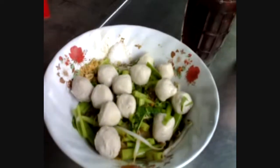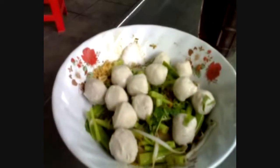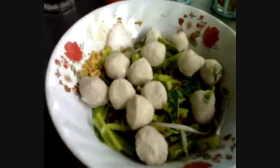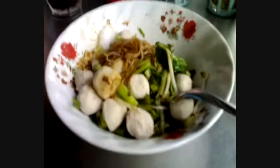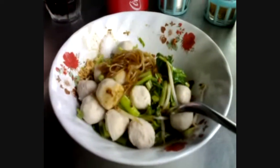Check out my noodle. Looks good, looks good. Let me show you the noodle. Down here. So I'm going to enjoy eating my lunch now.